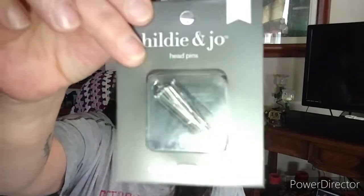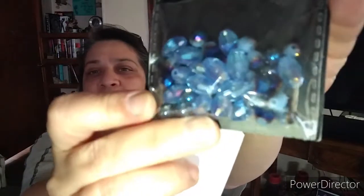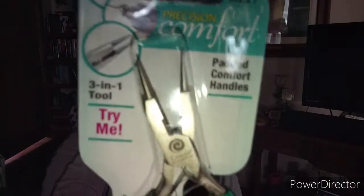Also, I got stuff to make. These are head pins. This is to make, I want you to see it closer, but these are straight pins to make stitch markers. I got glass beads. Lever backs. Okay, so I got these lever backs because there are no lobster claws. I wanted to get both. Anyway, I was going to get the lever backs. These look tiny. I don't think I'm going to like working with them. We'll see. I wanted to get both of them, but there were no lobster backs available. I'm having a hard time finding stuff. I got this. It's a 3-in-1 DIY. I don't know what the 3-in-1 is, but pinchers and cutters for sure.